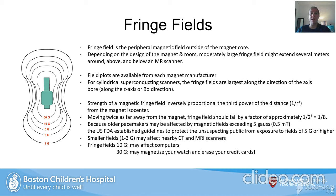So moving twice as far away from the magnet, the fringe field should fall by a factor of approximately 1 over 2 to the power of 3. And because older pacemakers may be affected by magnetic fields exceeding 5 Gauss, or 0.5 millitesla, the US FDA established guidelines to protect the unsuspecting public from exposure to fields of 5G or higher.